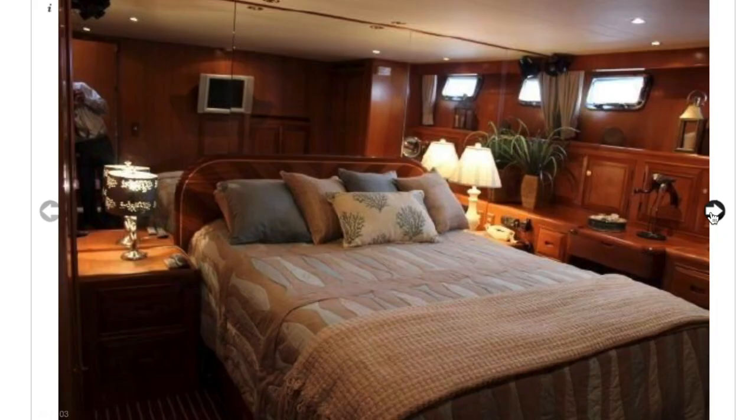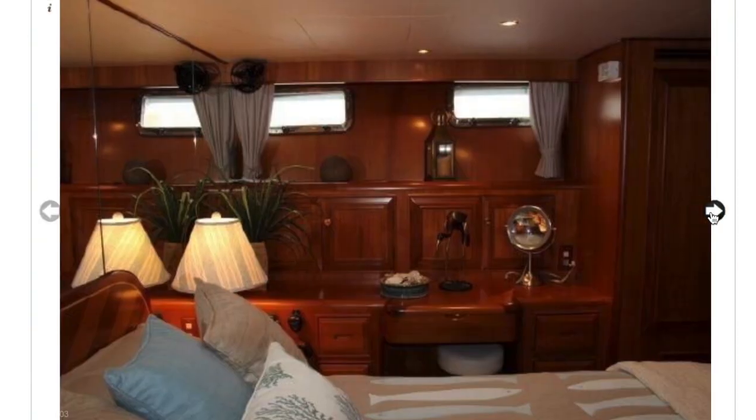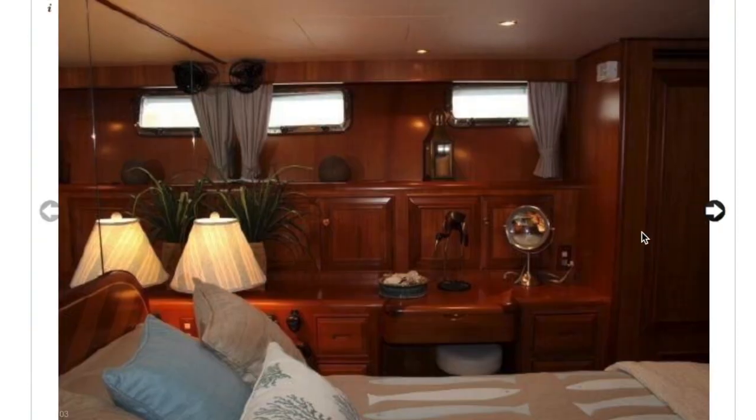Oh, okay, now we're down again. Okay, so this is our master. Looks like good space and would be great for a makeover. Okay, I'm assuming this is aft. You got your vanity for your makeup. Everybody assumes I spend so much time doing that. These ladies on these boats are just putting on makeup.